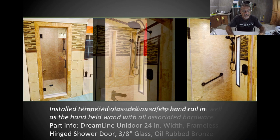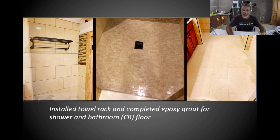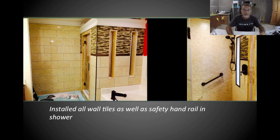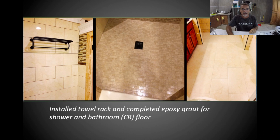And this is me installing all the rest of the tiles for the outside wall, outside the shower. Oh, and did you see, let me go back, did you see I put a handrail inside here? That's a very good thing to do, especially if you have elderly people inside your house. And one day I'm going to be elderly. Not yet. So anyway, I installed that as well. And I installed a towel rack. We can put towels on the top and also hang the towels.